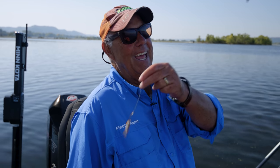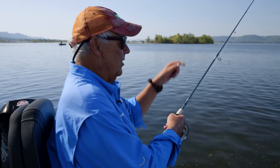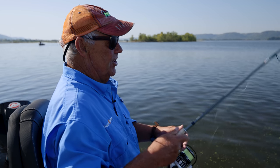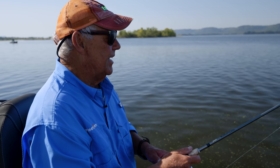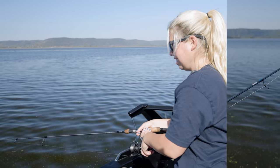Like Vince said, it can't get any easier than this: a split shot, a hook, and a minnow. What we're doing is the weed edge is only about 25, 30 feet out. So you just cast out, and Vince, you let that go to the bottom. And once it hits the bottom, you just kind of jiggle your rod tip, right? Yep. Jiggle the rod tip and wait for the bite.